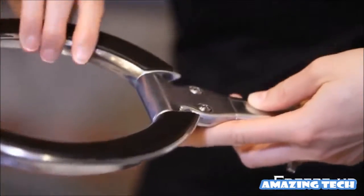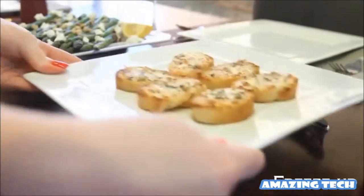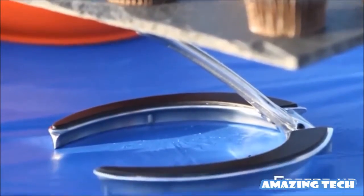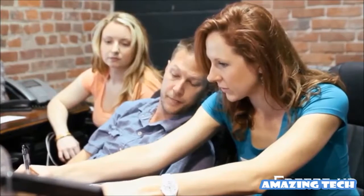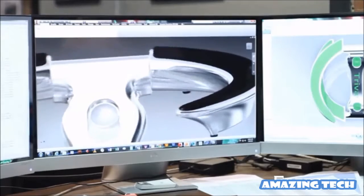Expand Trivet for larger casseroles or for displaying multiple dishes. Weighing less than 2 pounds, Trivet is still incredibly strong and durable, holding any dish up to 10 pounds. We spent a lot of time thinking through every detail of this product, considering different materials and various models that we could use before arriving at this final design.